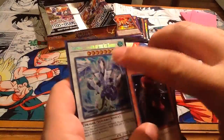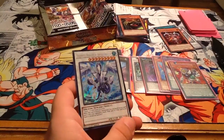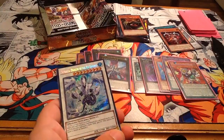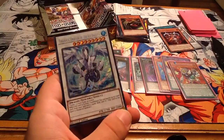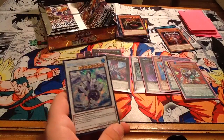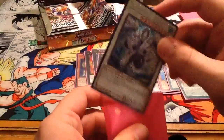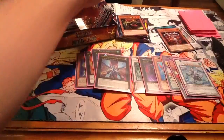Oh my god, wow. What? Are you kidding me, Trishula? Really? Wow, that is awesome. Trishula, Dragon of the Ice Barrier, and I remember over the summer I actually pulled one of these in the Duelist Saga box. Wow, that looks amazing in Secret Rare. That is awesome.